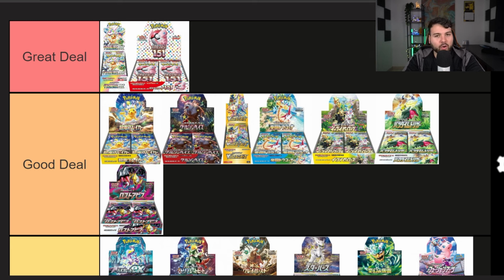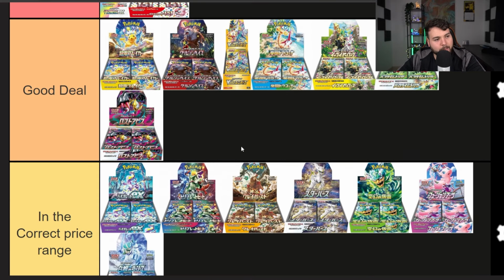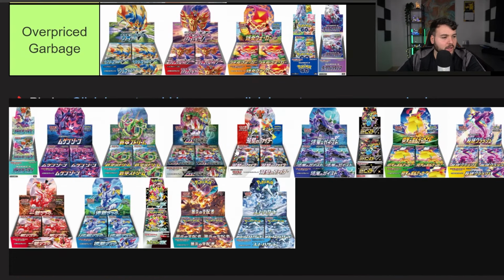I think this set will hold a lot of value. I think the Giratina card will hold a lot of value. And in terms of investment, it's kind of decent. In terms of opening, I think chasing that Giratina is always fun. No doubt about it. It's one of the best chase cards I have ever seen. So I think it's still a good deal.